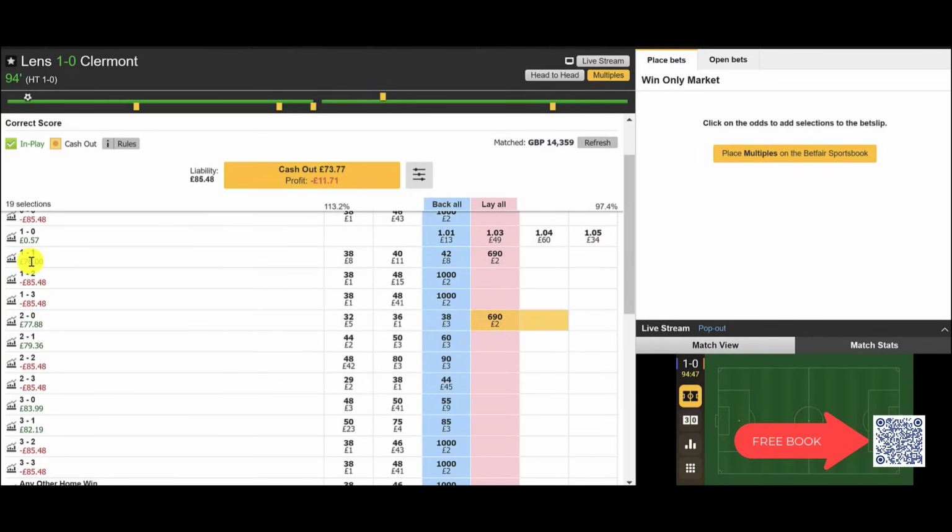But anyway, look, those are the pros and cons of this sort of trade. And in this one, you've kind of seen one of the cons of it. Okay, we are going to end up in a break even on this one. Lens 1, Clermont 0. I think that's the final score.